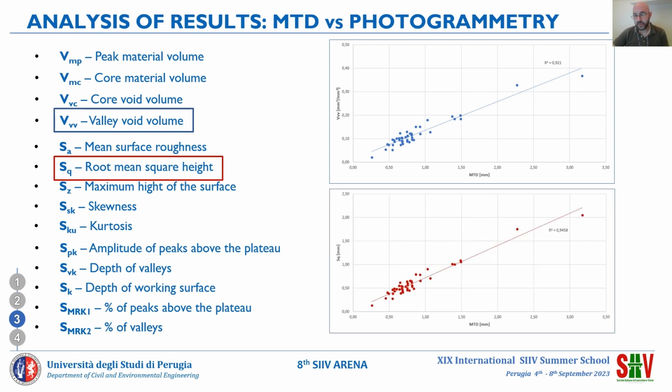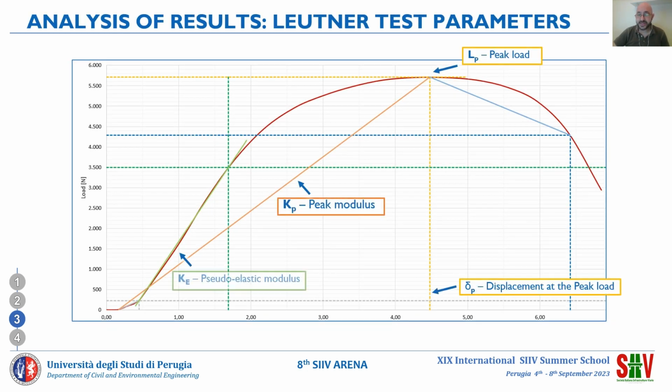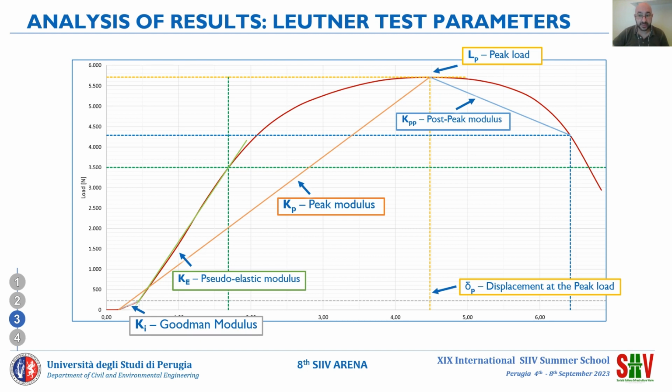So before moving on, we wanted to compare the standard approach with this photogrammetry analysis, and we found a lot of huge correlations if you compare the similar indicators. And this may look trivial, but it's not, if you consider how different the two approaches are. And in the same way, when you analyze the direct shear curve, you can read a lot of information. You can obtain load, stress, displacement, modulus, energies.